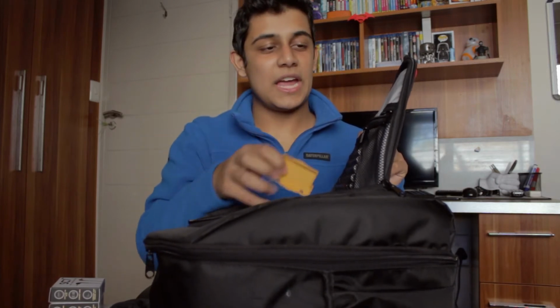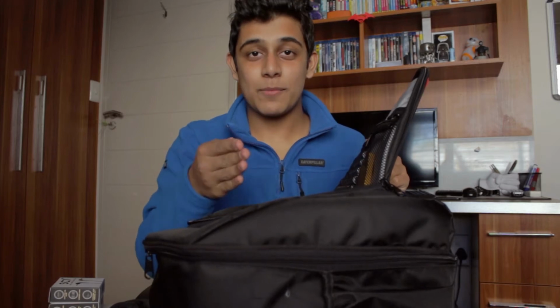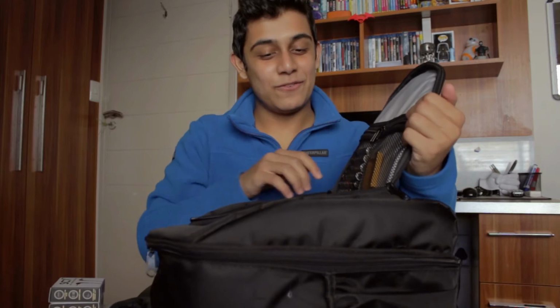Batteries are of course inside the camera, but when it's not, I keep them in here. I don't have an extra battery, I only have one battery. I've told myself that when I'm on a shoot and I run out of battery power, then I might invest in another battery, because right now there's really no need for me.